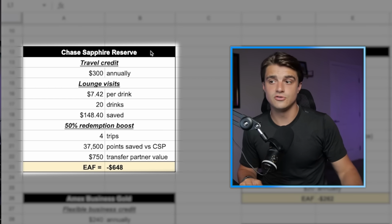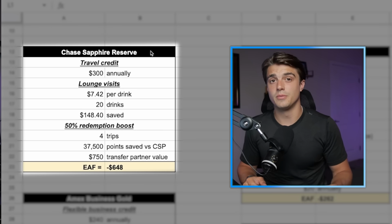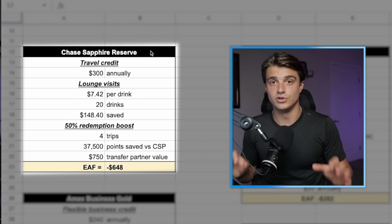It offers a lot more than that, just like all of these cards offer more than what I'm listing here. But these are the things that I get value from, or at least hope to get value from every single year I hold these cards.